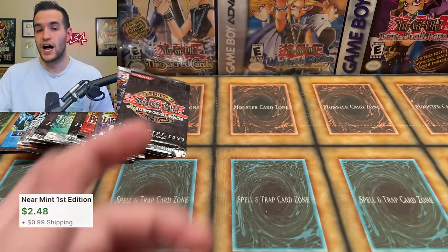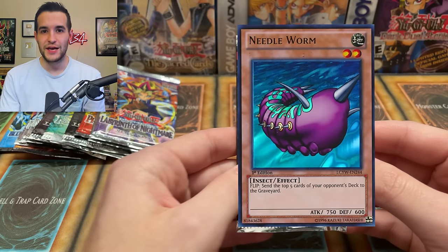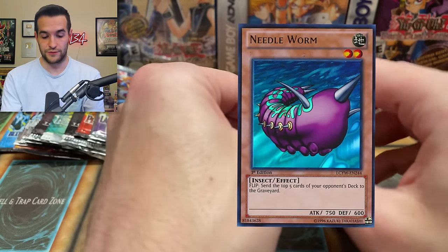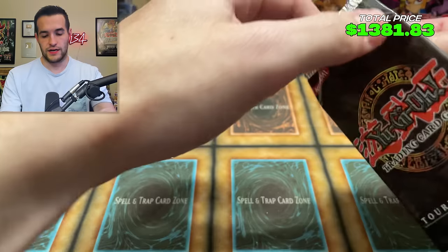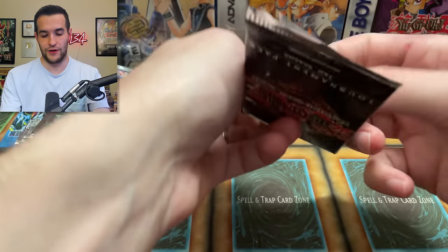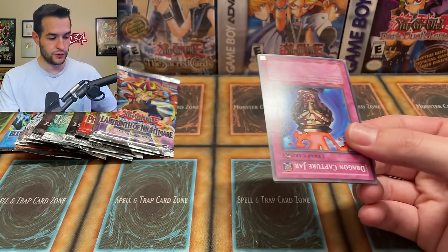All right, the coin has been tossed a second time, but it wasn't a foil. All right, TP3 could have the Needleworm. If there's a Needleworm, that is one of the craziest pulls you can possibly get. Never pulled that, of course, in Tournament Pack 3. So come on, give us something good out of here. Let's go. Give us a foil out of TP3. Oh, there it is. Okay, no spoilers, I guess.